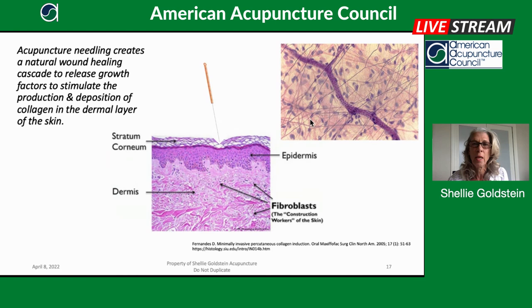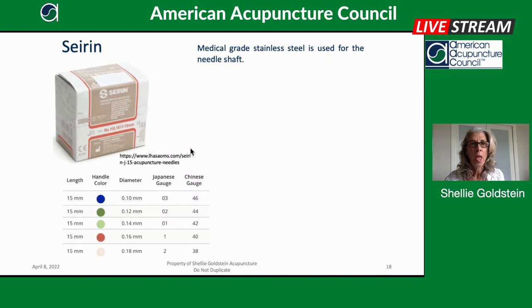And so the fibroblasts just make as much healthy collagen as they can possibly make. So it changes it from being that ununiform, clumped appearance of collagen underneath the tissue to a thicker lining of collagen, as you can see, in the upper dermal layer and throughout the dermal layer as well, to support the upper layer of the epidermis. And we do this with needles.